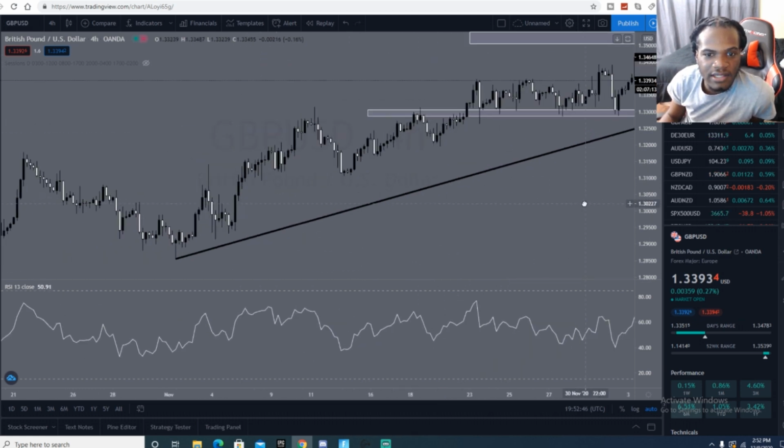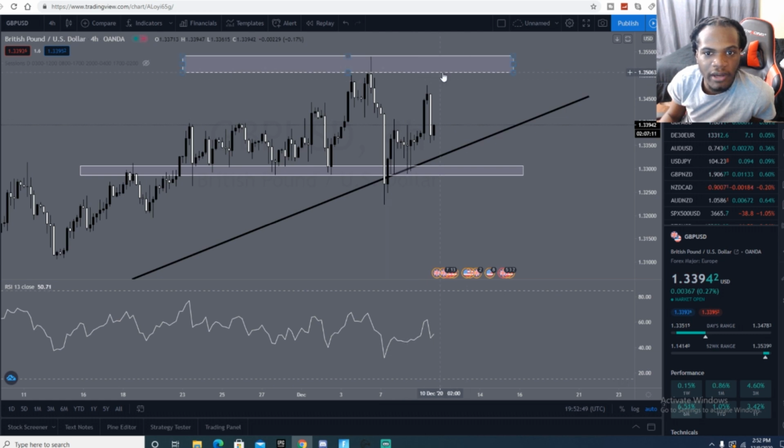This would be my zone that I trade from here all the way back down to here, even though we got this low right here that the market came to. I'm just going to try to take a trade right here, if that's what I would do. So let's find one more zone, and I'm gonna draw it right here.